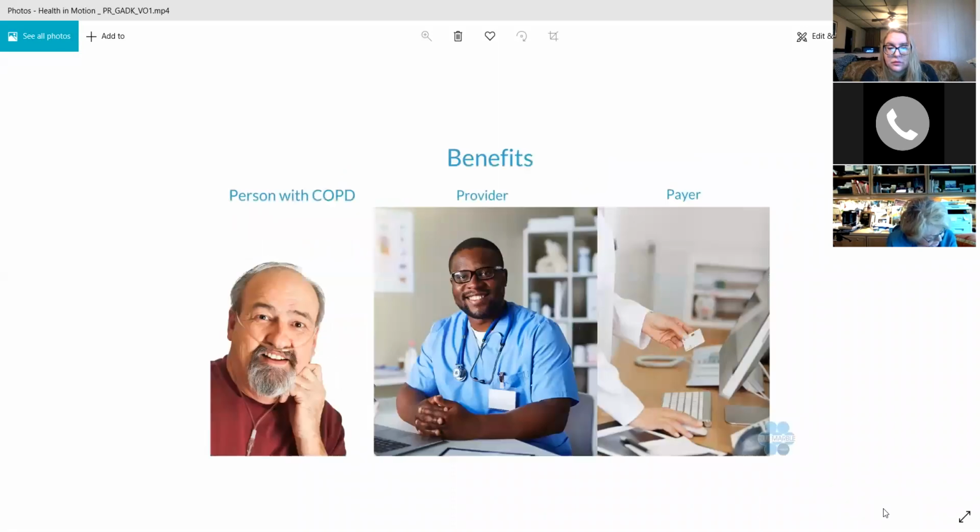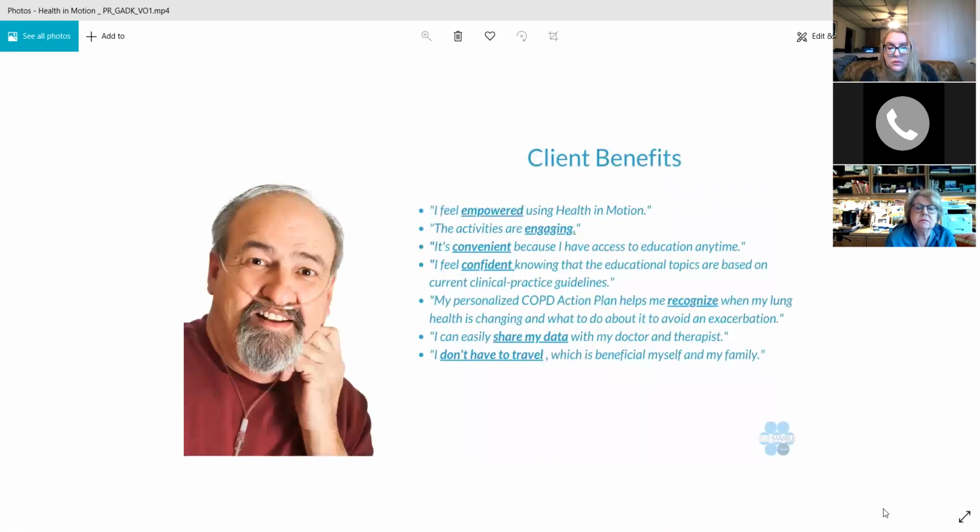Health in Motion brings value to a number of users, including the person with COPD, the provider, and even the insurance company. Health in Motion can be empowering and even help people recognize when their lung health is changing and offers them actions to help avoid an exacerbation. And when the weather gets bad, they can follow their pulmonary rehab program conveniently from home.